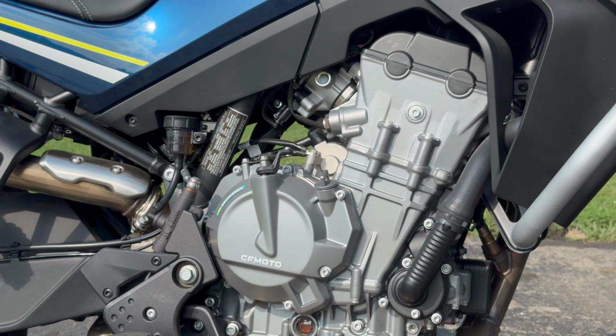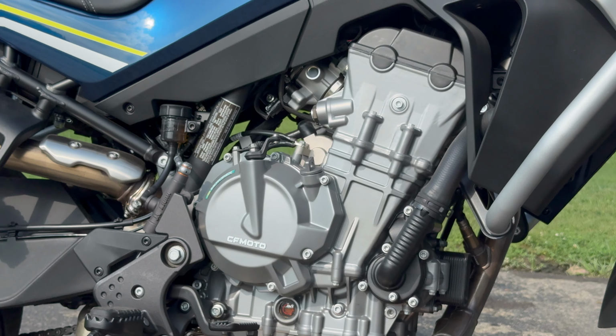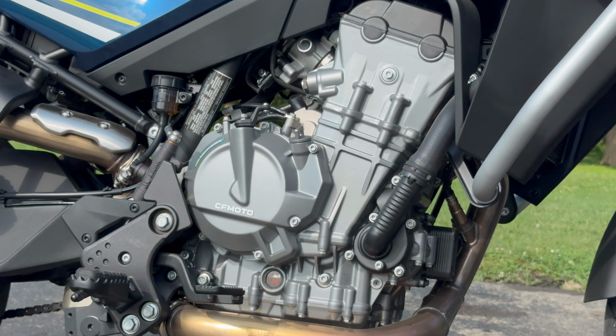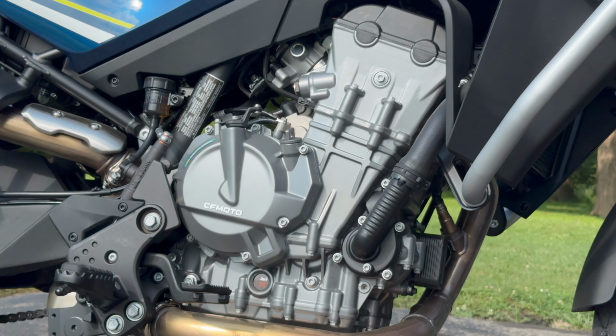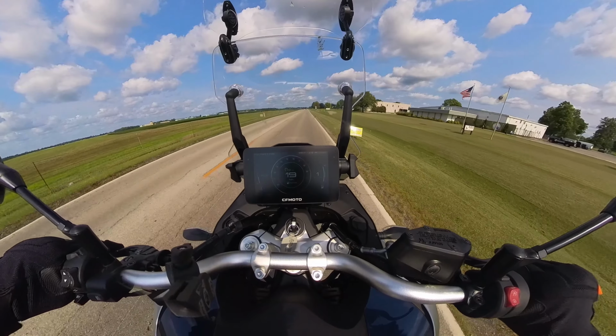The engine on the Ibex 800 series is very similar, if not identical, to the KTM 790. CFMoto actually made engines for KTM for quite a while, so I think it's a safe comparison. I couldn't find an official 0 to 60 or top speed, but if I compare the 70-pound heavier Ibex 800 to the KTM 790, the top speed is probably somewhere around 135 to 140 miles an hour, and through my very unscientific tests, you can get 0 to 60 in about 4 to 4.5 seconds.